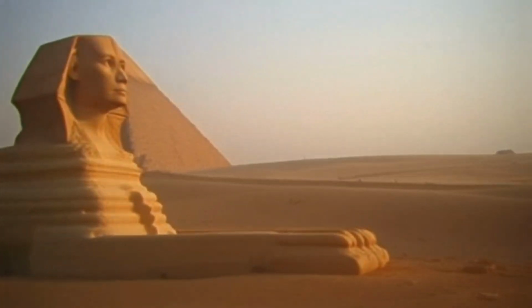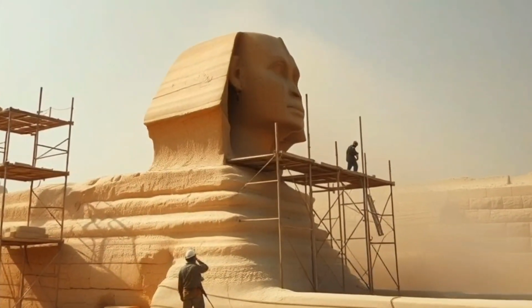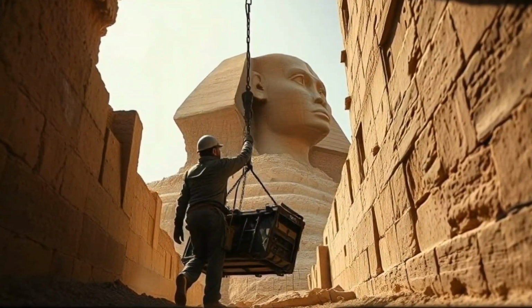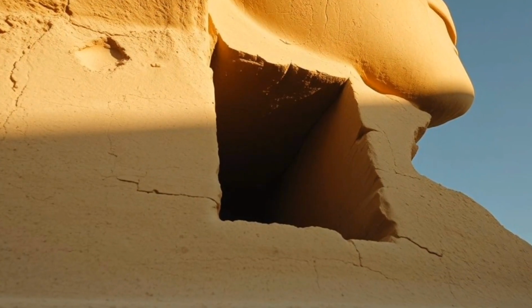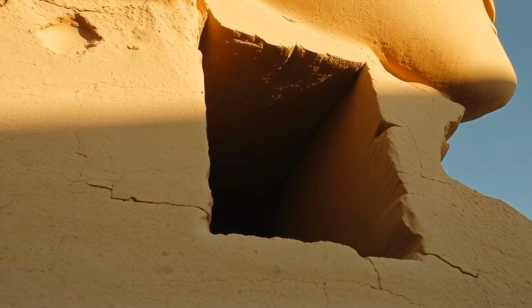Along with the story they told, in the early 1990s, restoration crews worked around the Sphinx. Stone repair, drainage, sand control. But some footage from those projects shows more than just surface work. In one shot, a worker is seen lowering equipment into a vertical shaft behind the monument. In another, there's a close-up of a rectangular hole near the Sphinx's ribs, a hole that no longer exists today. Some of these images aired on national TV in Egypt and Europe. Others were part of early documentaries.